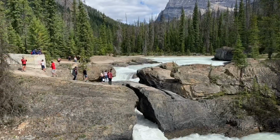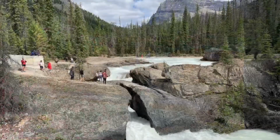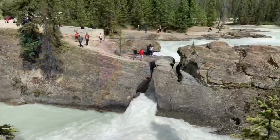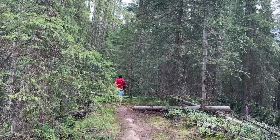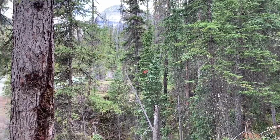But here it is. The famous natural bridge in Yoho National Park. There is an actual man-made bridge parallel to the natural one. There are many different viewing platforms from where you can view the natural bridge.